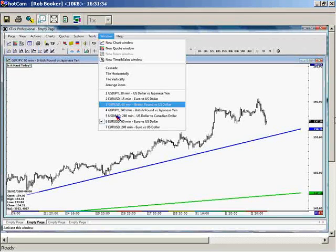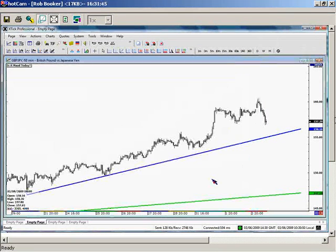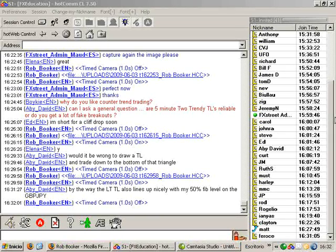So let's go ahead and take a look at that. Oh, here's the 4-hour pound yen as well. So that pound yen 4-hour is a bit longer term. The first one we looked at is a bit longer term than the one we just did. Okay, so we've looked at a longer term one and a shorter term one. Here's the US dollar, Japanese yen again. I'm going to turn off my chart sharing, and I'm going to switch it to the Australian dollar, US dollar.